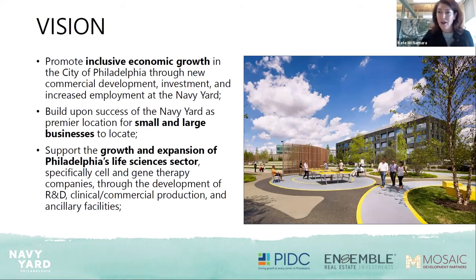Okay, thanks, Dylan. A couple of things on the long-term and short-term vision of both PIDC and Ensemble Mosaic for what we want to do here at the Navy Yard in this next stage. At the forefront is inclusive economic growth. This is one of the reasons we were so impressed with Ensemble Mosaic as a potential development partner: their plan really stood apart from the rest in terms of not only attracting life sciences companies, large-scale commercial companies, and corporate headquarters, as we always have, but they also had an amazing commitment to bringing in smaller local companies, minority-owned companies, and women-owned companies, on the retail side and the small business side, and helping us incorporate that into the whole fabric of the Navy Yard.